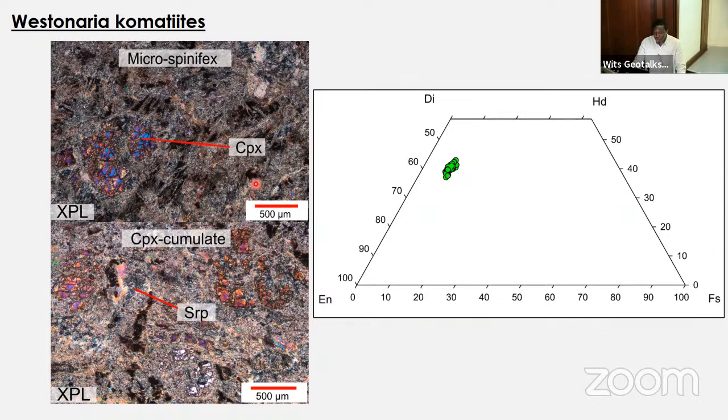So we probed these clinopyroxenes using EPMA. This was done by CPSHF and Sarah. And you see the composition of this CPX diopside.